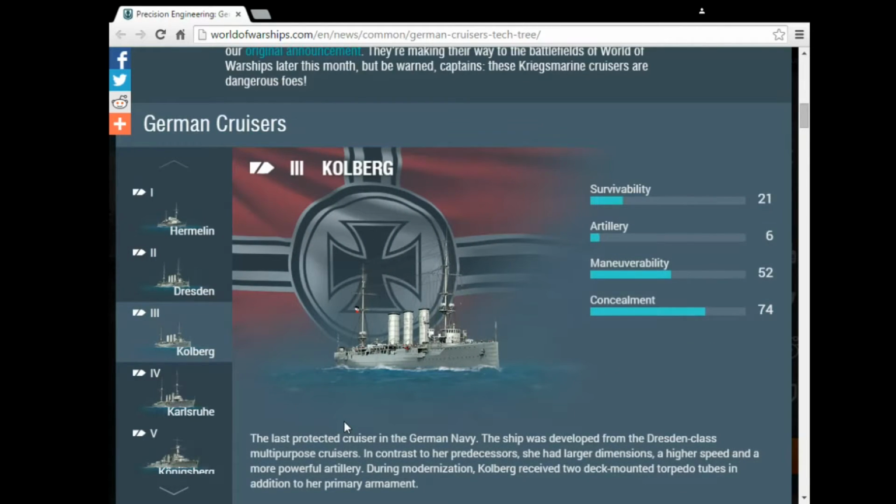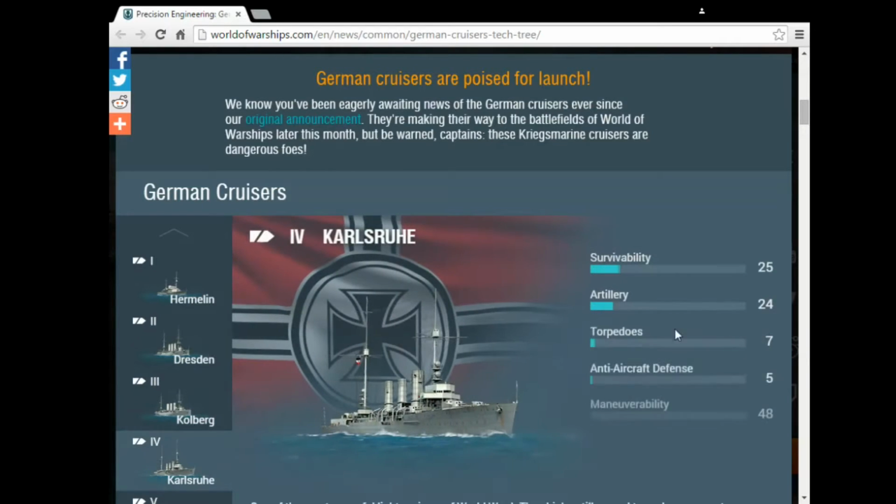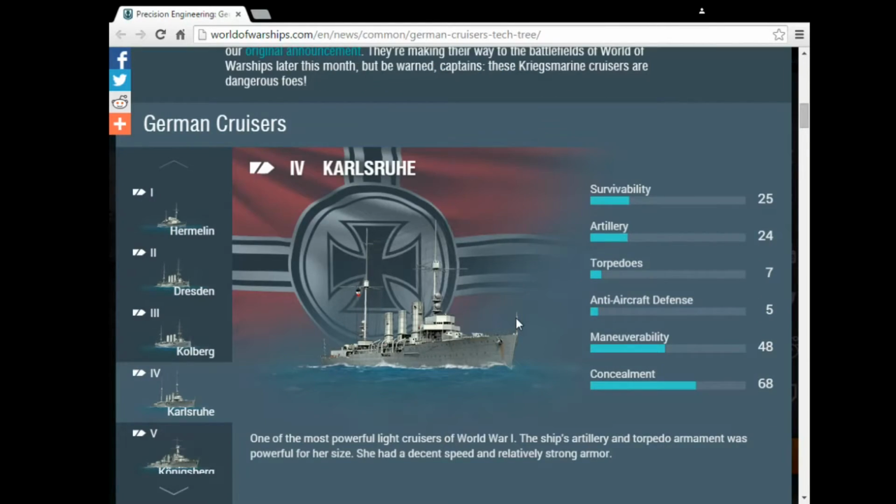Moving into Tier 3, we've got the Kolberg. Yeah, a Kolberg is basically a Dresden, just an up-armored Dresden, right? So there's not a whole lot going on here. Higher speed, more powerful artillery. The Shula.